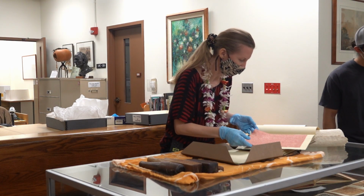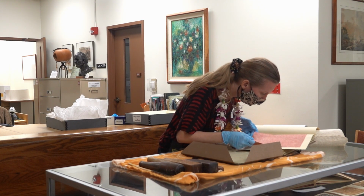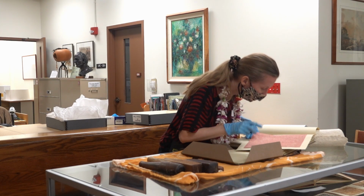Yeah, so that's really cool that we can actually see some of the fibers in that. I never noticed that before. That's where there's always more to learn with these pieces. And I have seen this before.